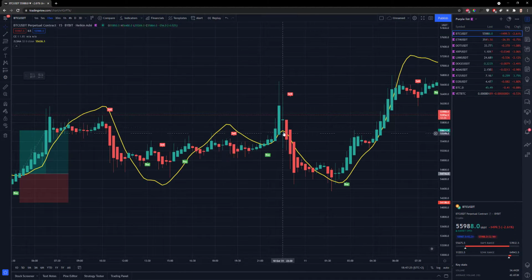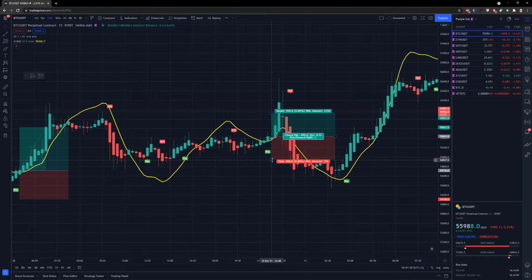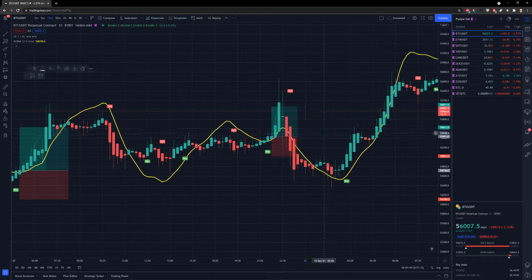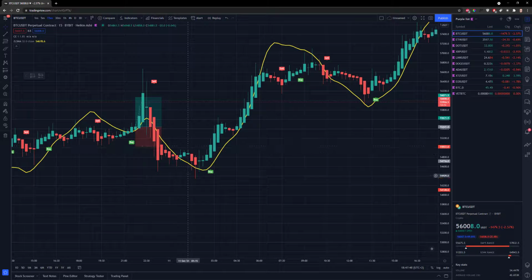We have a dip here in the yellow line, this one goes through, so I would take a long position right here, because this is where the candle starts, and do a risk reward of 1.5. This one would have taken a profit as well. Right here, this one we would have missed, but yeah, you can't win them all, right?